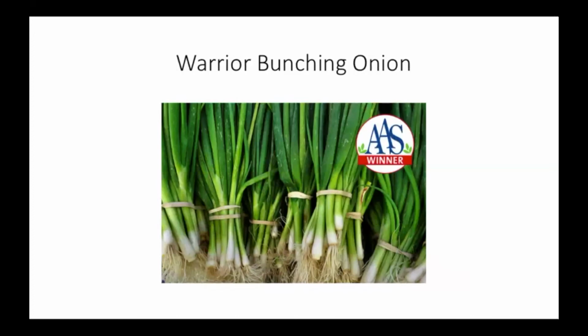Bunching onion, another AAS award winner. This is 2016. Warrior bunching onion. It's only 30 days if transplanted to get it to this stage right here. Has a crisp, pungent taste, dark green, slender stalks, and my guess is it's probably a pretty tasty onion.